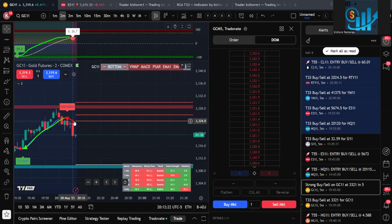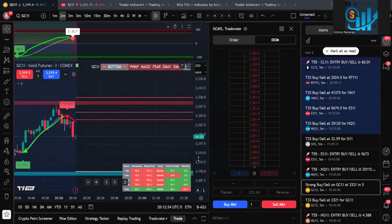Because now the T5 line is somewhere here, candle is somewhere here. So price can try to touch that and again drop. So that's where I took the profits because price came all the way here. So is that making sense?